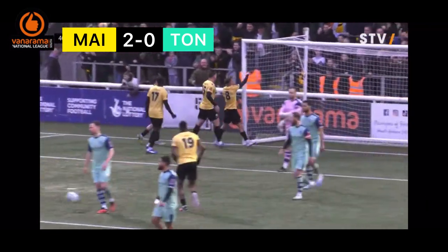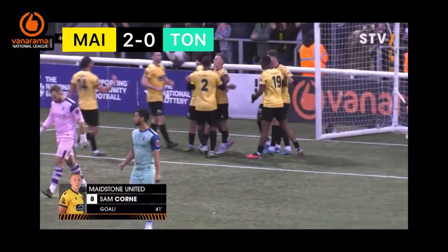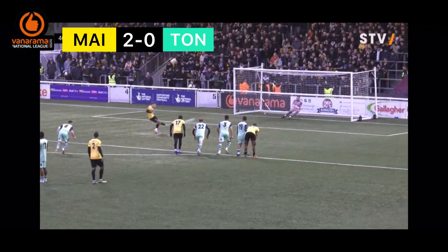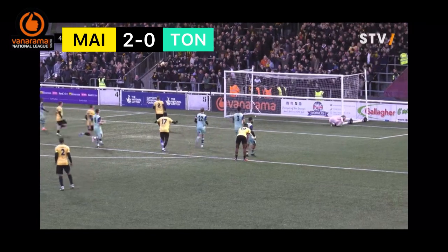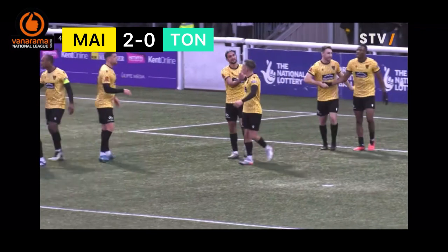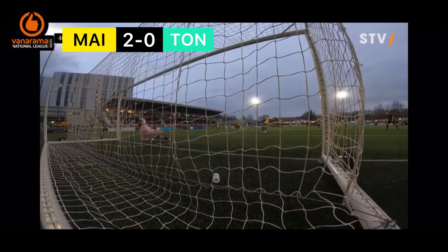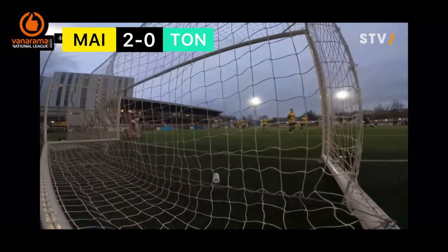Fantastic now, penalty. That's one of the absolutely best I've seen for a long time, Darren. Nobody is stopping that. Absolutely nobody is stopping that. 41st minute. Cawley slotted into that top right-hand corner as he looks at it. Henley dives the right way, but is unable to get anywhere near that penalty. That is, as I say, one of the best that's been taken here.